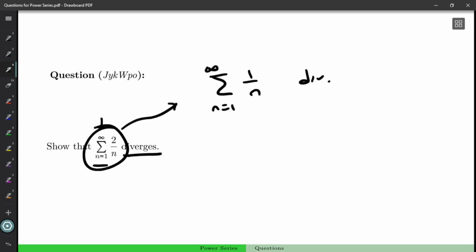So one approach might be to use a proof or a demonstration that the harmonic series diverges, and then we really just need to double everything. But it can take a little bit of effort to show that the harmonic series does diverge. I mean, we know it, but actually showing it? So instead, we're going to do a proof by contradiction.